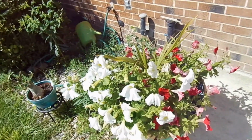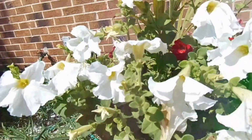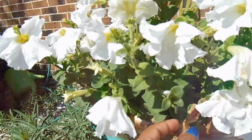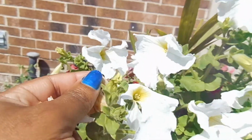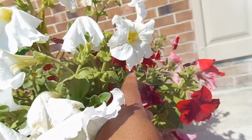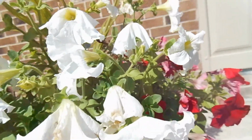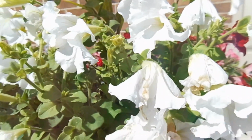But one thing to note, to keep your petunias constantly in bloom, is you want to come along regularly and take off any of the spent flowers, okay? So there is a spent flower right here, and you just pull them off, and then that way it doesn't get a chance to set seed, and it'll continually promote flowering, okay? So that's a little tidbit if you guys aren't aware of that already. And I literally just put the flowers back in there to compost directly.